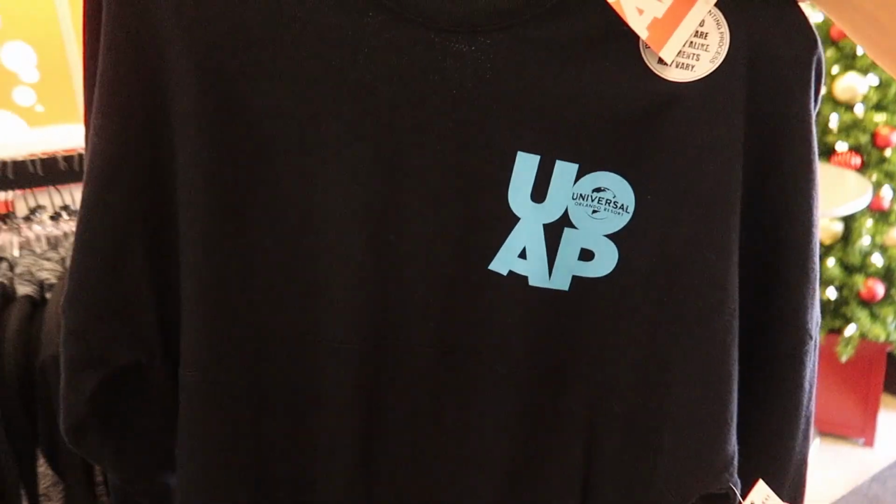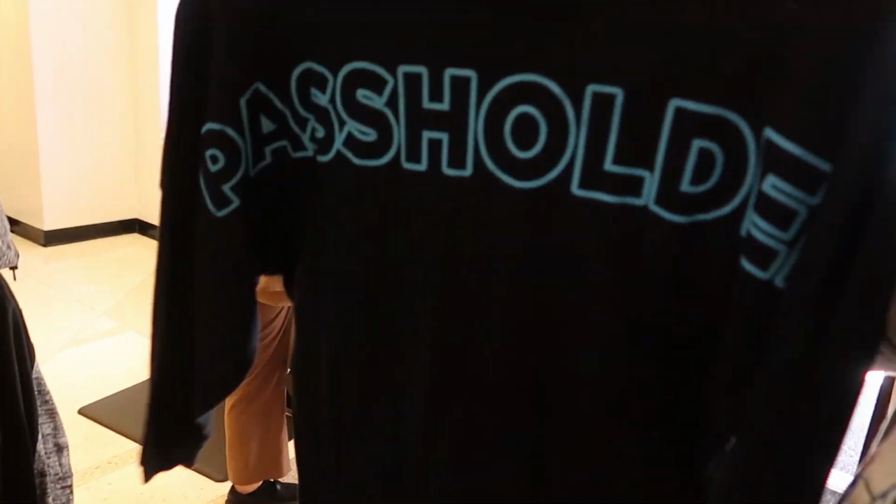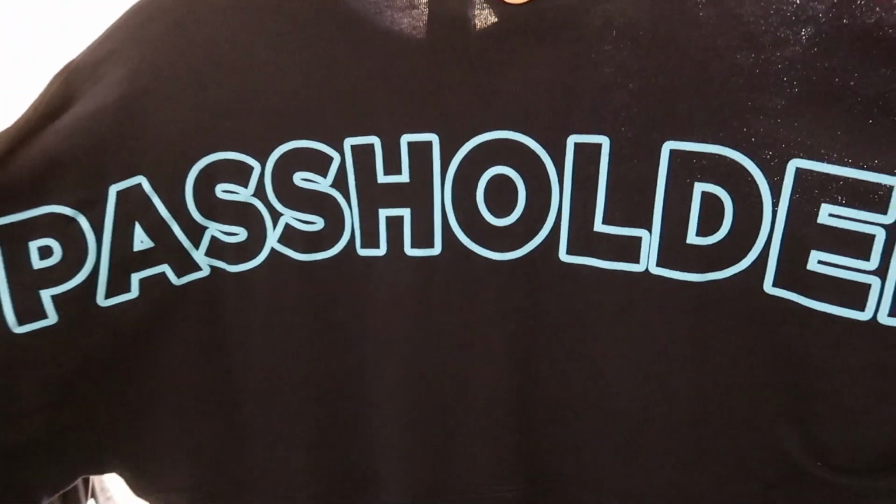And then they also have a Spirit, like a Cinch Spirit jersey. $55. But see, this is always the thing about Universal ones. These are much lighter. These are a lighter material. So you said it's $55? Yeah. And then on the back it just says pass holder. That's pretty cool actually.